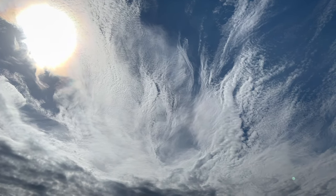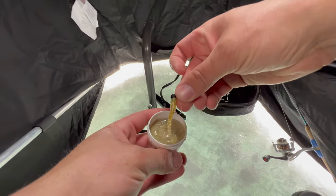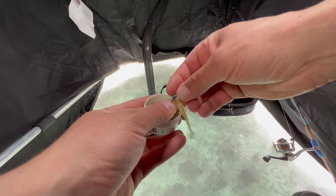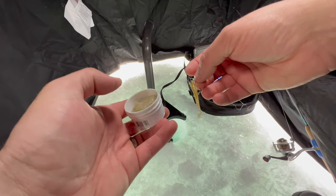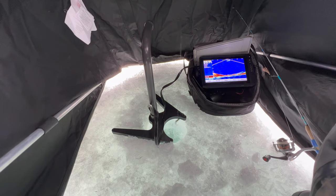So I know when I come out here later on after ice out, those little B vibes on drop shots are magic. So I'm going with the B vibe on an 1/8 ounce jig head, and I'm gonna dunk the head of that in Billy Rub, get a nice coating on the whole front half of that bad boy. And this is the Emerald Shiner. Pretty sure bass like emerald shiners. I don't know. Let's find out. Down we go.